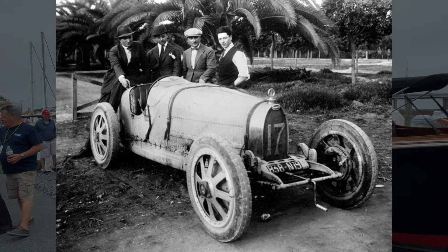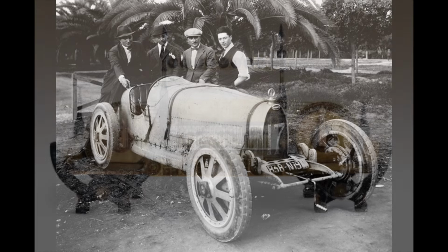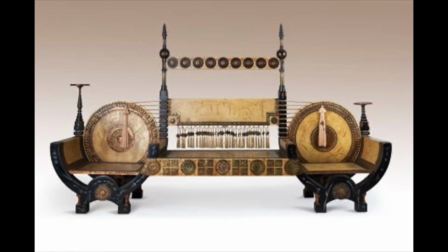I think this is what happened because you had artists who were engineers. And it usually doesn't go the other way. But Ettore Bugatti wanted to be an artist. That was his initial idea. His father, Carlo, as you know, built Art Nouveau furniture and very successfully.